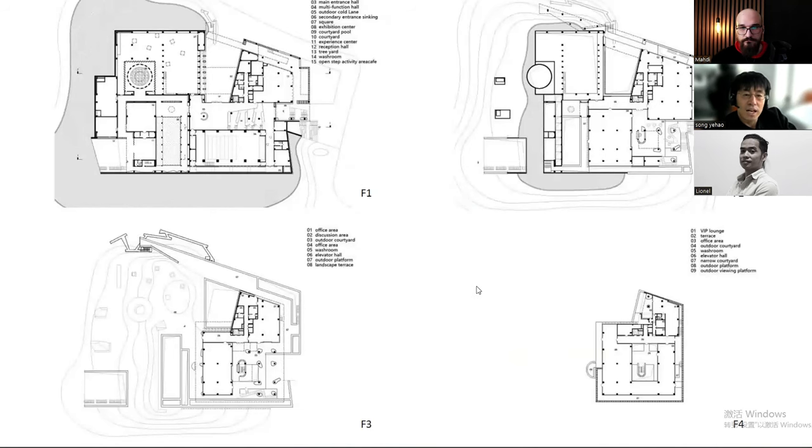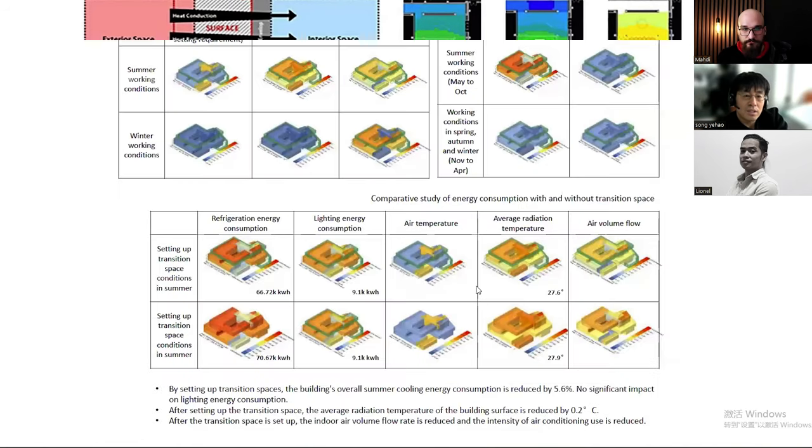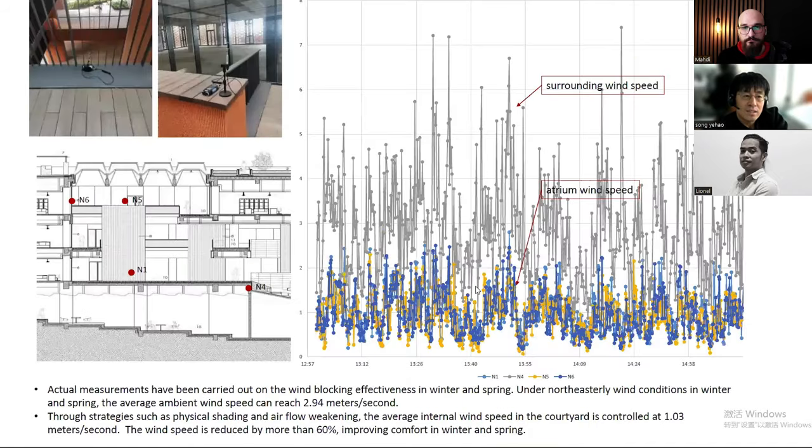This floor plan. Oh, that's last time the computer simulation gave suggestions to optimize some sun shading system or natural ventilation. And that's part of the data collected for ventilation and for this.